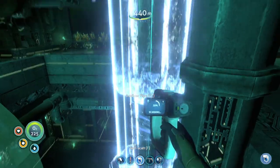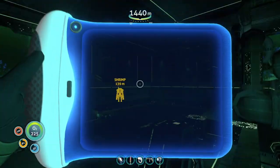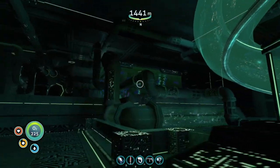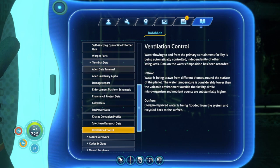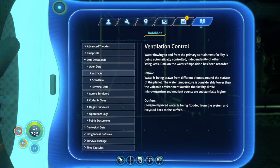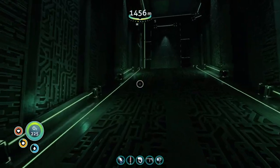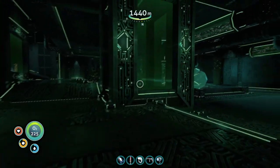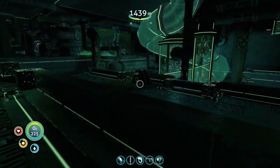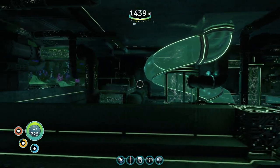Ventilation control. An outflow pipe. Enzyme host peepers leaving the containment facility. Okay, this is really interesting, dude. I didn't think we were gonna find something like this in here. Oh, okay. So they're saying that some of these peepers have the enzyme 42 in them. So it seems like the aliens realized that some of the peepers have an orange trail behind them. They were basically trying to take the water that the peepers were swimming through and figure out how they could use that enzyme 42 for their own personal gain. I don't know, dude. This is very interesting though.